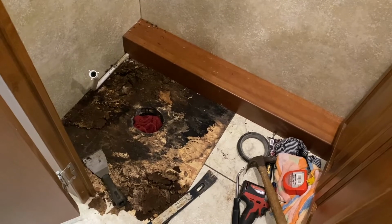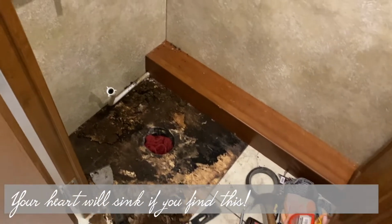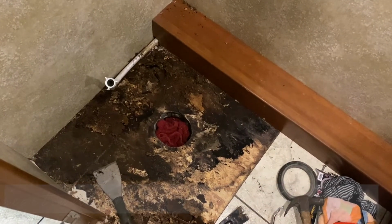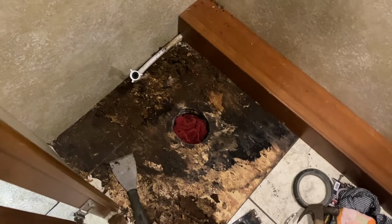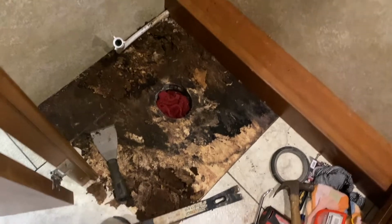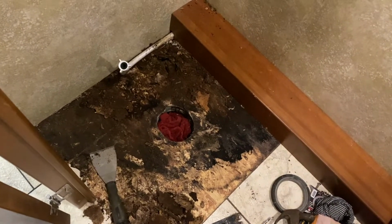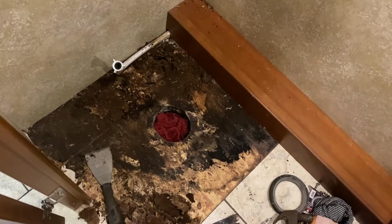And I've already done some scraping, but apparently it was a leaky valve or something. I've got the flange removed already, and I'm using my pry bar and this little scraper tool and a hammer and scraping at it. One thing that I very much appreciate about having a Tiffin coach is I've called them on several occasions, even though this coach is over 10 years old, and they have answered my questions quickly every time I've called, no matter the question.